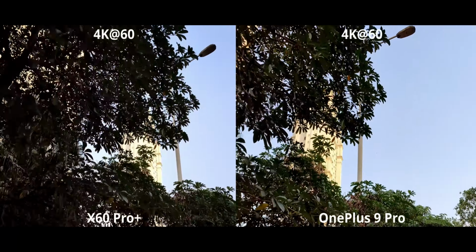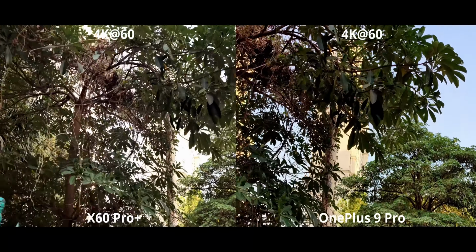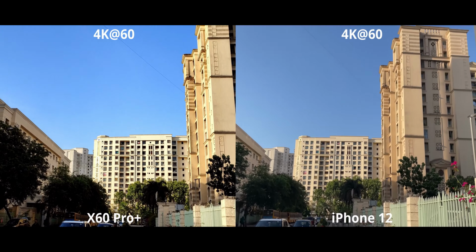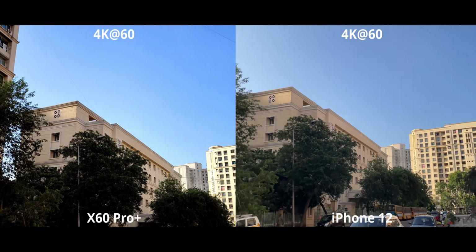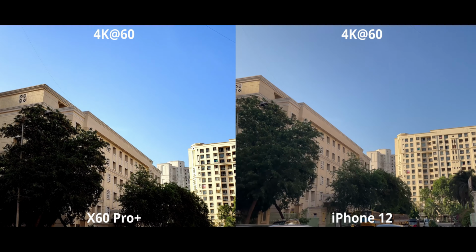I'll throw in the clip that I took for the OnePlus's camera comparison, and you'll see that there's a huge difference. I'm not sure if an update happened or not that could have improved it, but you know, it's nice to see that 4K 60 is pretty good. Also dynamic range, as you saw right there, definitely better on the iPhone.